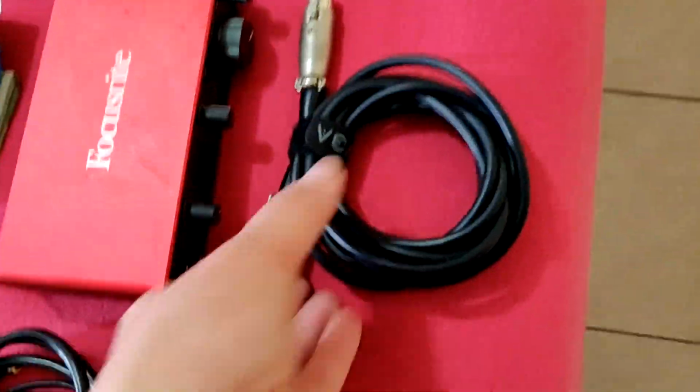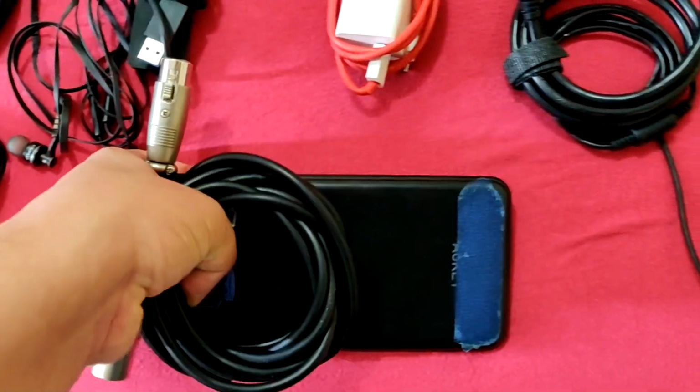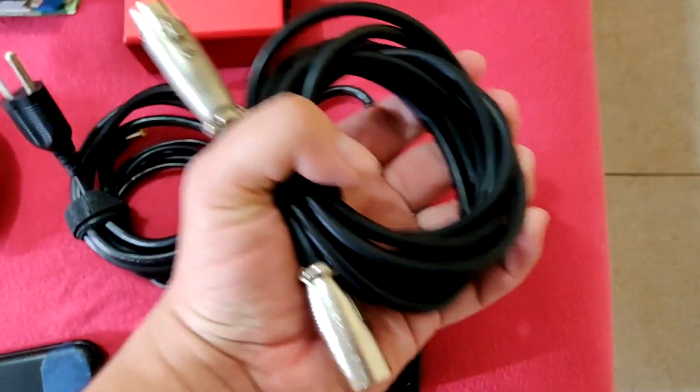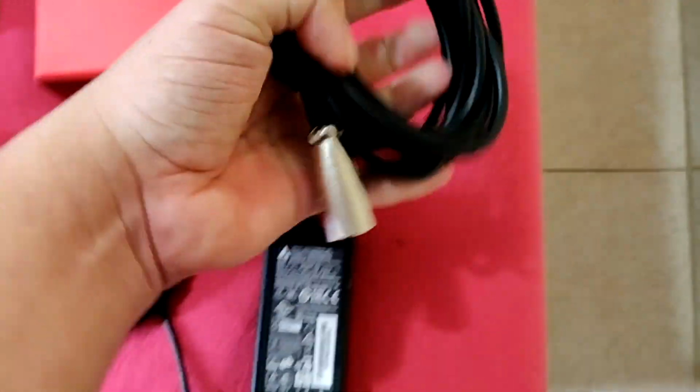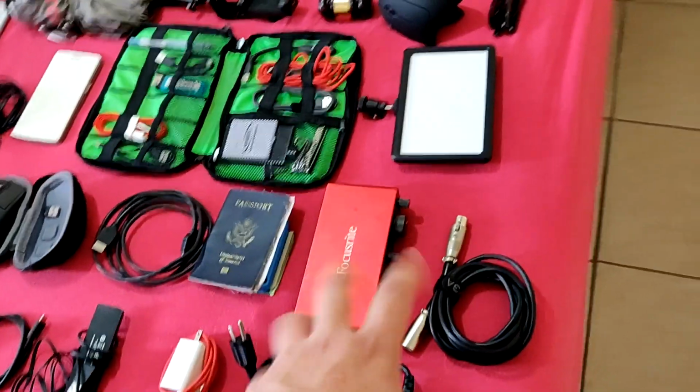Because the other thing is, this cable is huge. It's way thicker than something like this. So it takes up a bunch of space, and it's not like you can squeeze this. So this whole little setup takes a huge chunk of space that really is disappointing.